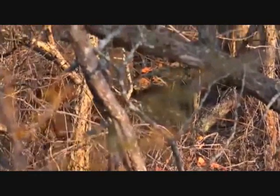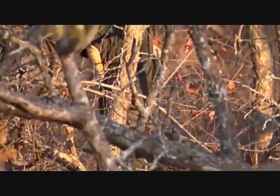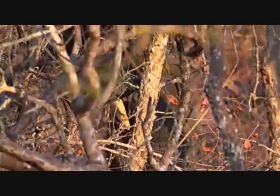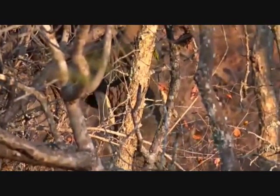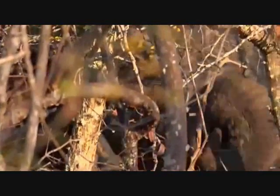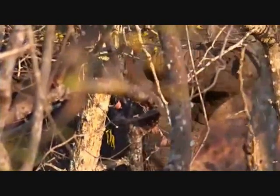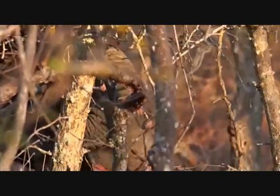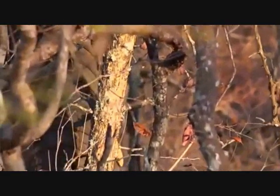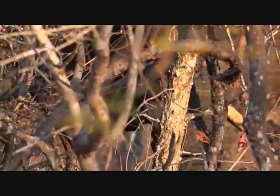Hello, Reese on Twitter. Nice question. What areas have the largest populations of elephants? Reese, as far as I understand, the largest concentration of elephants is in Chobe National Park in Botswana. And as far as I'm aware, Chobe is an open system, so to compare it with Kruger is difficult. But there are about 60,000 elephants there.